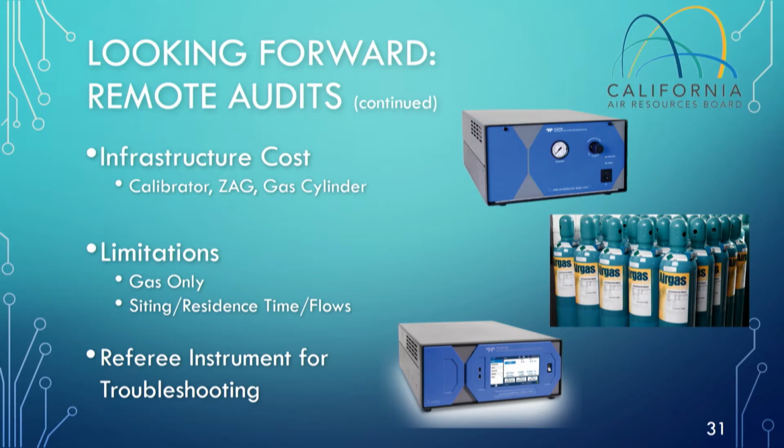But it has its limitations, in that it only applies to gases. And then you also have to do all the other stuff that we as auditors do, which is citing, residence time, and all the flows, which, as Lamar stated, happen twice a year. But one of the big pluses is you will have a referee instrument on site for troubleshooting. So if you have any discrepancies between your actual system and your audit system, this can help alleviate a problem or figure out what's going on.